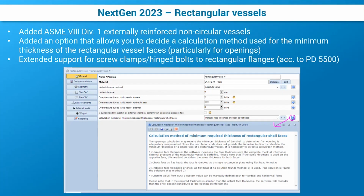Then we added a bit subtle feature that is the option to select which method to use to calculate the minimum thickness of a rectangular vessel face. This is displayed in the image below. We have different methods to calculate the minimum thickness of the vessel face. This happens because the rectangular vessel method doesn't actually give you a minimum required thickness, but gives you means to check stresses in different points of the vessel, so we have to come up with a trick to calculate a minimum thickness. This is especially useful when you are calculating openings, because openings use the excess thickness to reinforce said opening. So you have the ability to select which method you want to use.